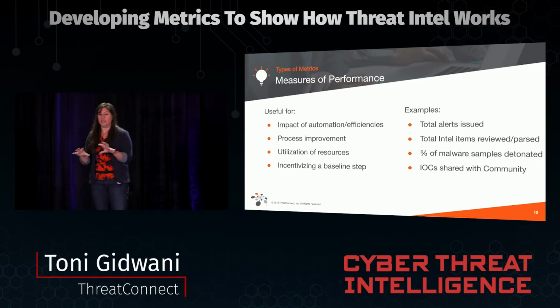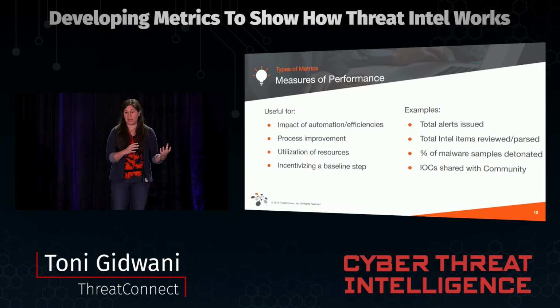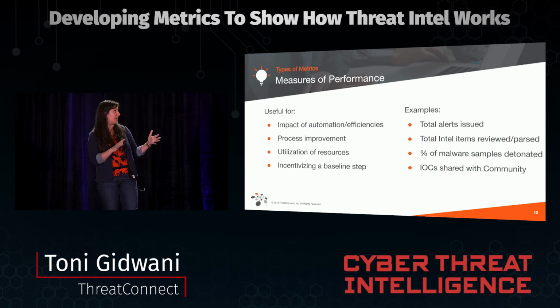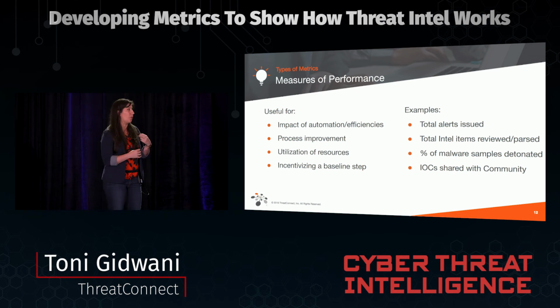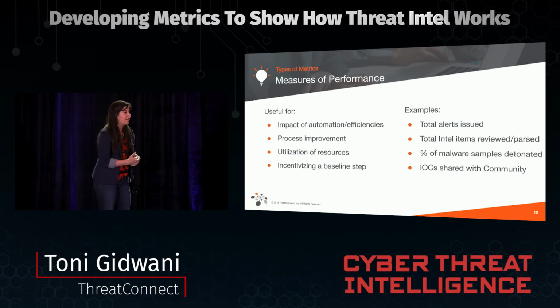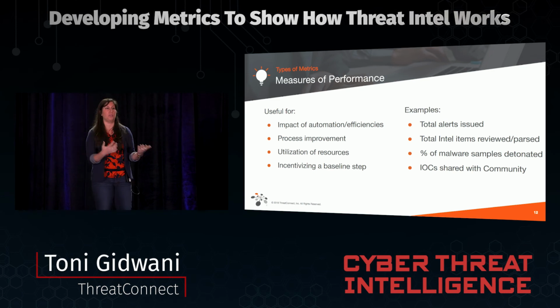All right, so let's take this into our world now. Measures of performance have a place. There are uses for these metrics. They're great for showing where you have made efficiencies, the results of automation that you've put in place. They're great for capturing process improvement, right? Some of the examples, and I mentioned all these examples are real live examples that teams are using today, are around things like total alerts issued or total intel items that were reviewed and parsed for IOCs. Those are things that you should be able to show a clear change after you've tightened up your processes and introduced new automation, showing that you're getting more efficient at dealing with the volume of data that you have and starting to support the processes you're trying to build.